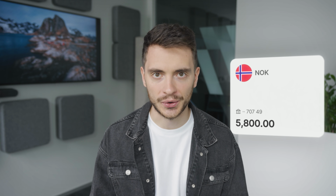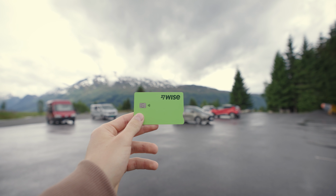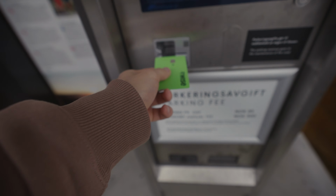So after topping up, I have a balance in Norwegian kroner, and now I can pay in Norway without worrying about exchange rates, conversion fees, and so on. I pay as if I were a local because I have a balance in the local currency. This is how I pay for parking, refueling, and so on.